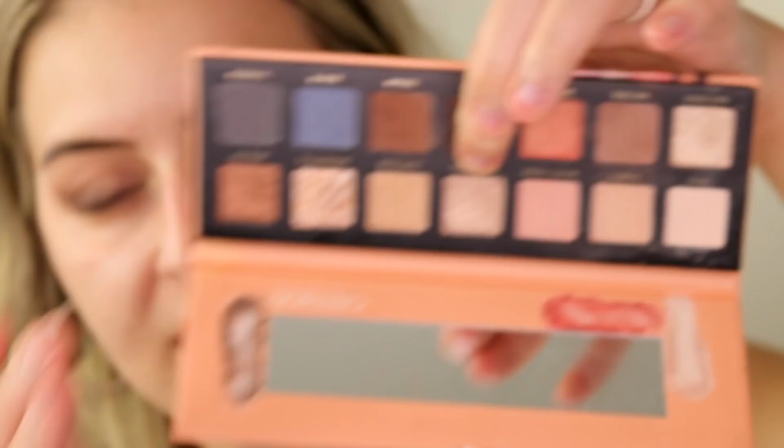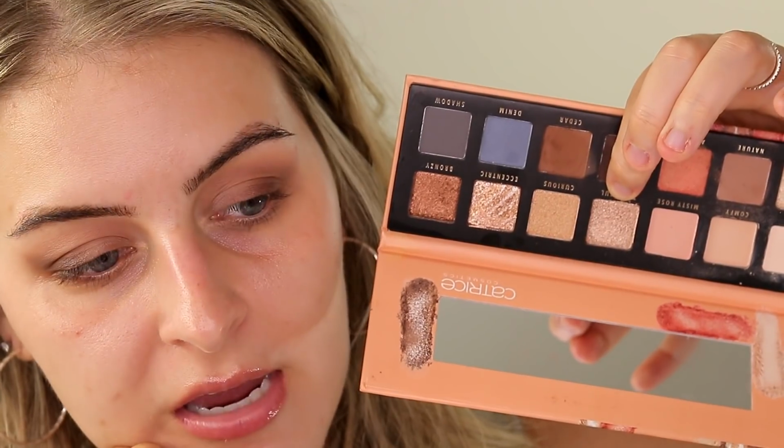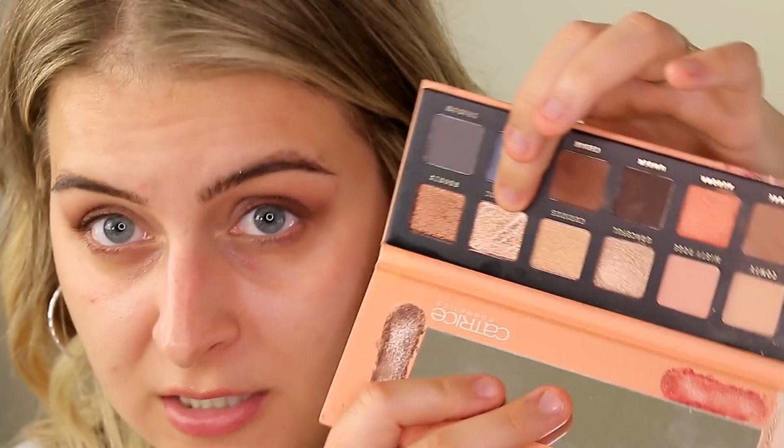The other time that I've used this, I used the shade Graceful, which is, oh my God, such a pretty, how would I describe this? It's like a taupey light bronze, and it's just so flattering and so complimentary with pretty much any eye color and any skin tone. It's just such a pretty shade. But I haven't tried Eccentric, so we're gonna try that one.